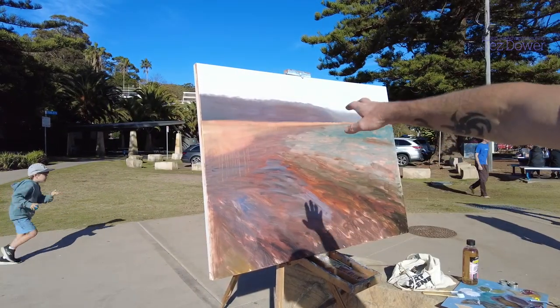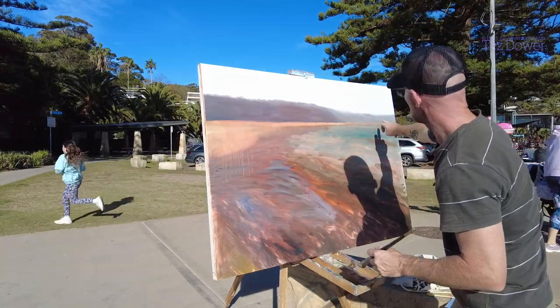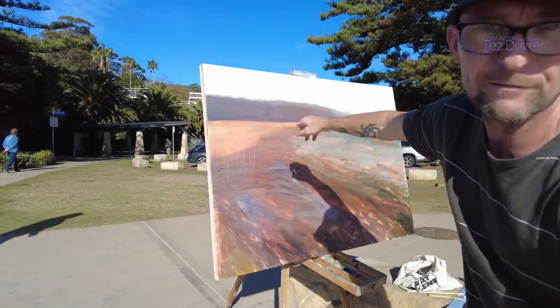Okay, this is all the dry sand. I'm going to get that in and then get the pine trees in.